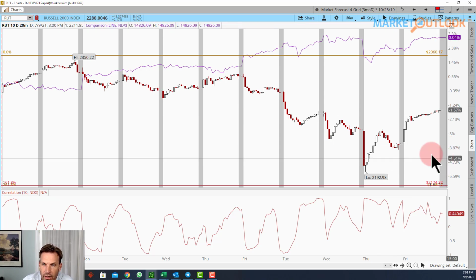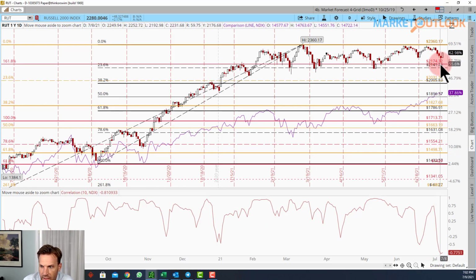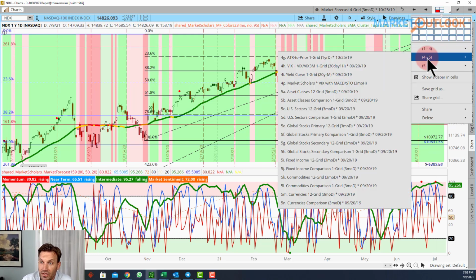They can keep doing that, right? We've seen that here. We saw that there. And that's what's driving this correlation down to these negative levels. The Russell's been going down, and the NASDAQ's been going up those few days. Let's take a look at how volatility finished the week.